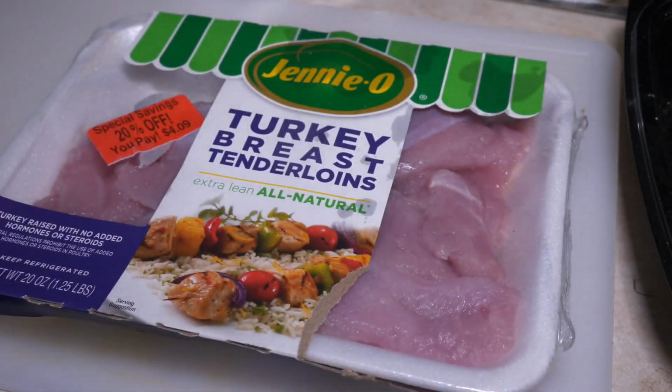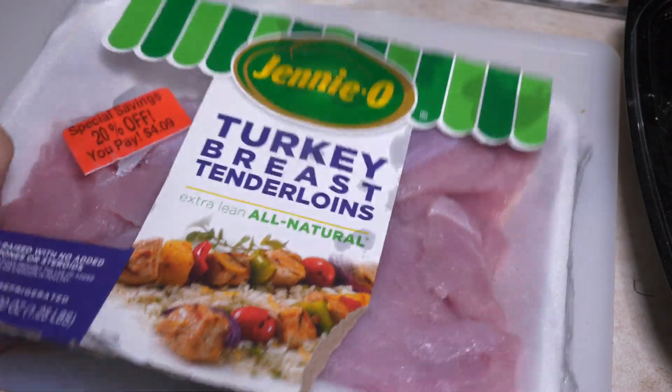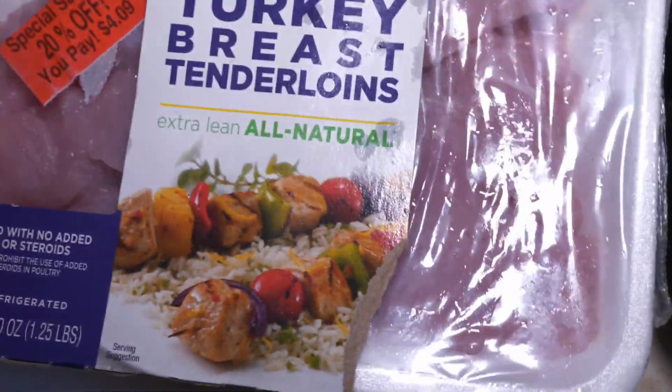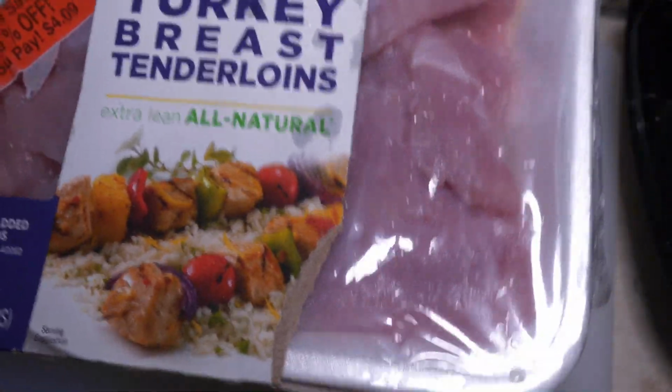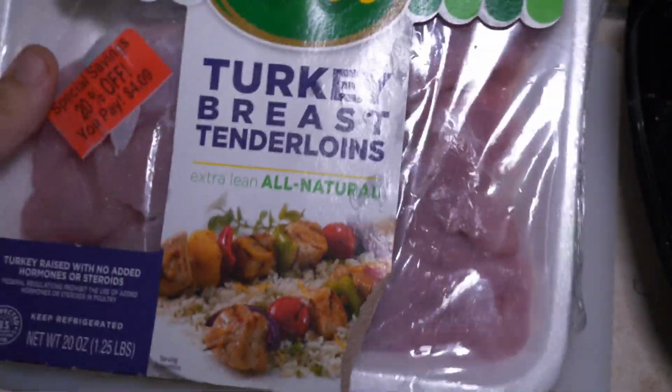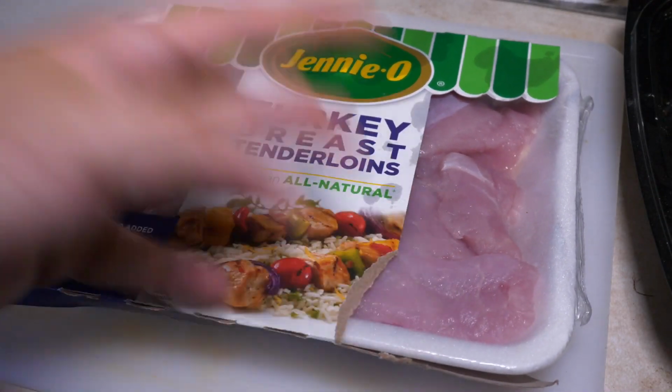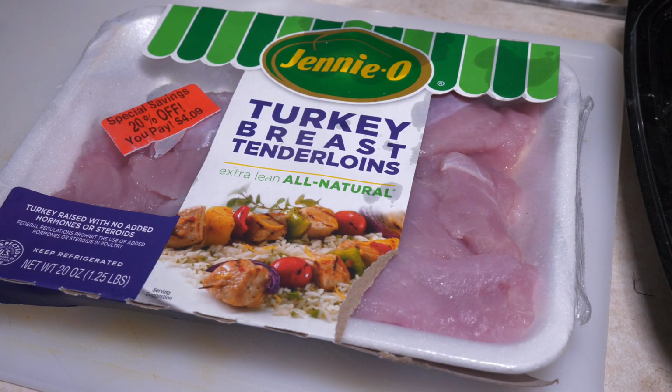I like to pick up meat. You've heard me do it on the beef video, guys, when it's 20% off. Like, look, I got this for $4. Look at these tenderloins. And I'll show them. These are really nice. So a couple things. Extra lean, good. We don't want a lot of fat in there. And turkey, guys, by the way, is already lean, so that's good.